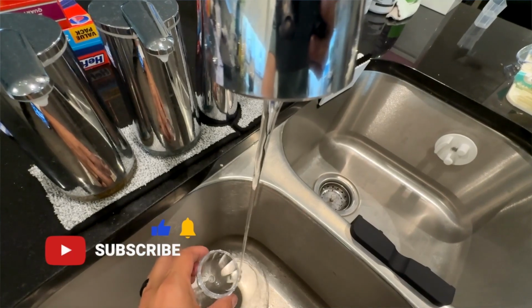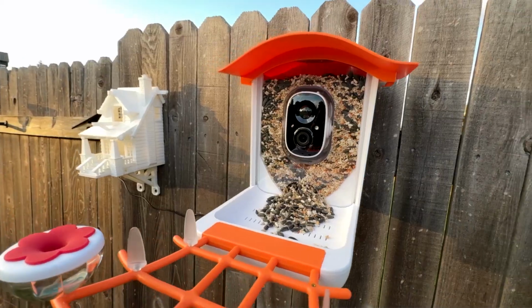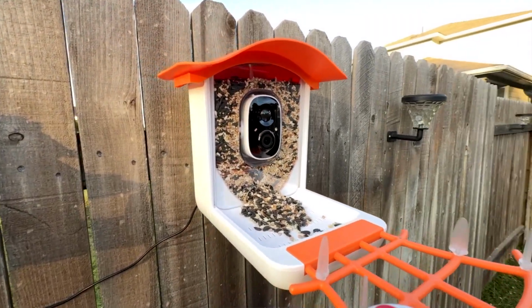Okay, so I'm gonna fill this up with water, put it on there, and then we will install the app and also install the bird feeder and the software and see how well it works.